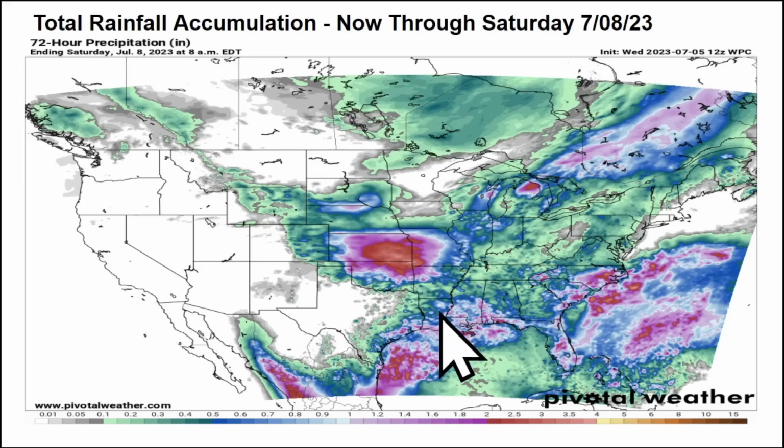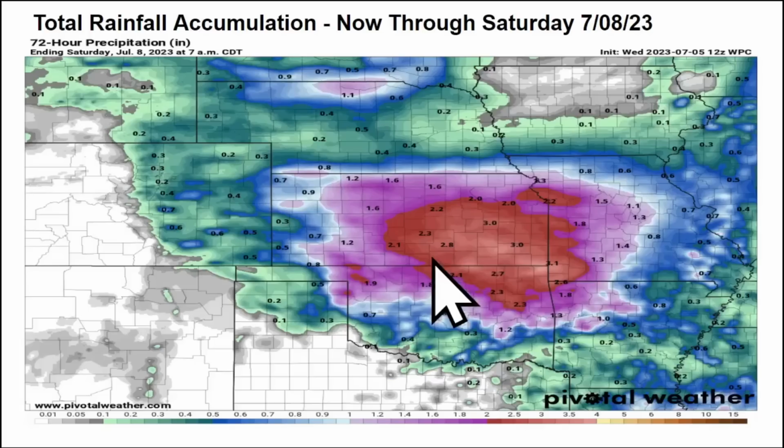And overall, during that time frame, some heavy rainfall can be expected. This is your total rainfall accumulation from today all the way through the early part of this weekend, Saturday morning, the 8th of July. You can see the heaviest of the rains falling across the Central Plains into the Missouri Valley down here.